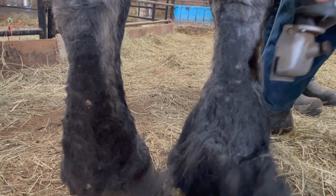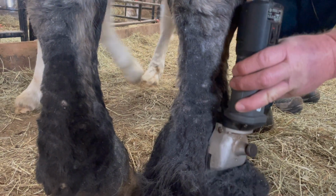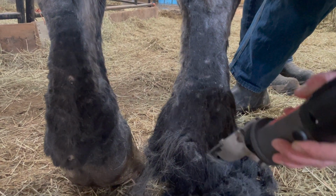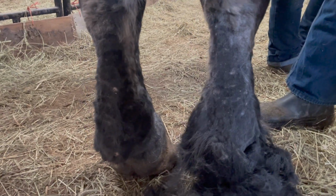It's up to you how you restrain your horse. What was the product you said, Sherry, that makes them calmer? Yeah, the Dormocidin. That might be an option before a shoeing stock.